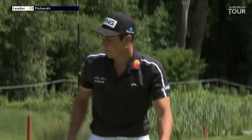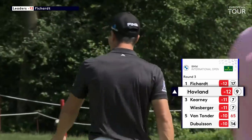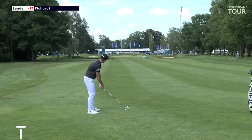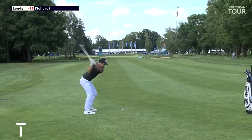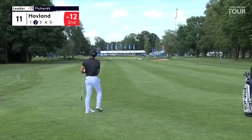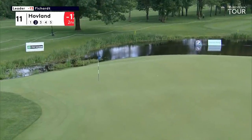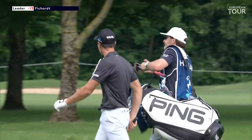He makes the game look easy. Yes, he was lucky on the second shot, but it was a very good recovery, and now there are two at the top. Great tee shot at the par 5, 11th. Hovland, just the iron. It's a long iron. 226 yards. Oh, it's just a blistering iron shot from Hovland.